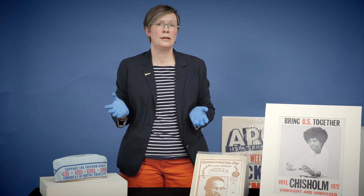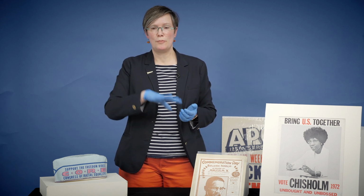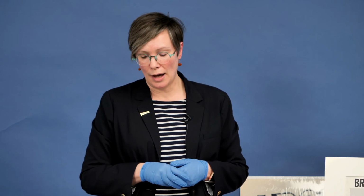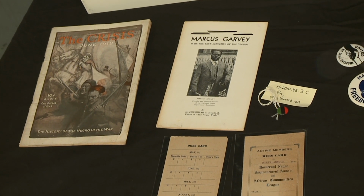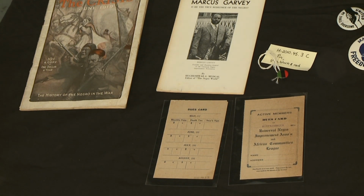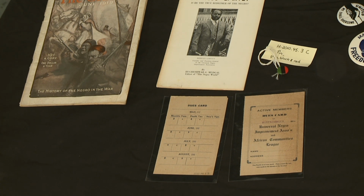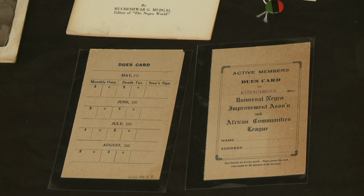He had a Back to Africa campaign where he wanted black people from all over the world to move back to Africa and be completely self-sufficient in their homeland. He had several followers. By 1920, in Harlem and New York City alone, he had over 2 million worldwide. And we have one of his pamphlets, Marcus Garvey, Is He the True Redeemer of the Negro? And his organization was called the UNIA, the Universal Negro Improvement Association. And we have one of his dues cards and membership cards, and then one of his pins.